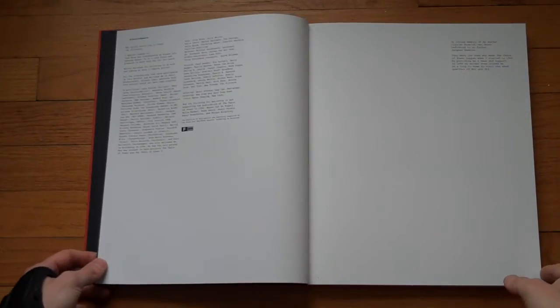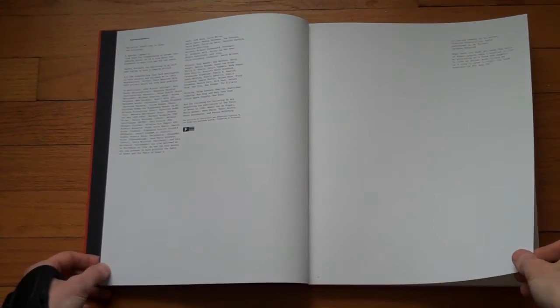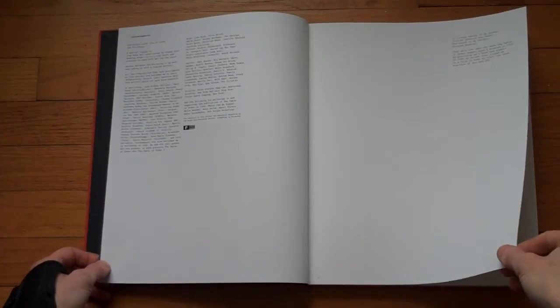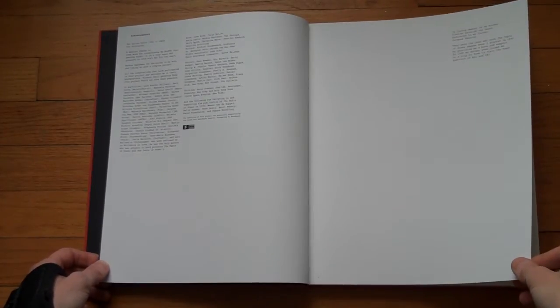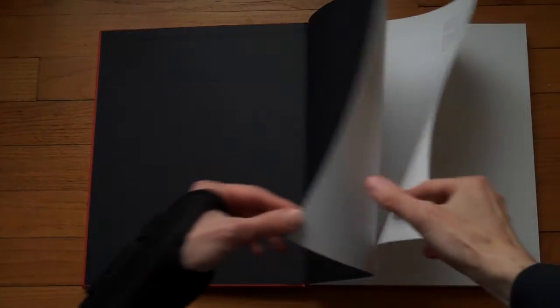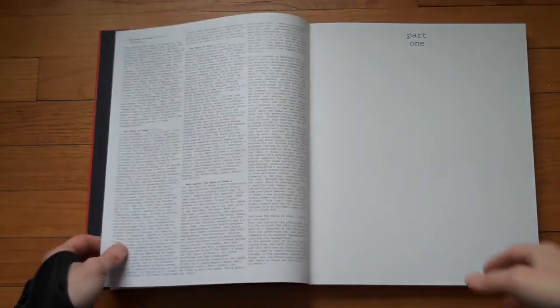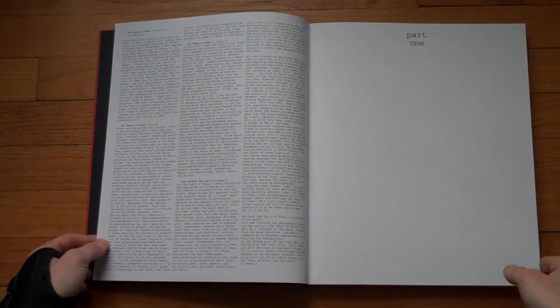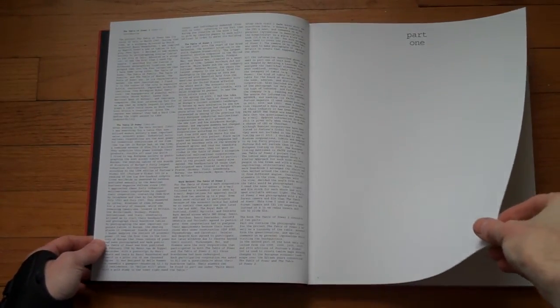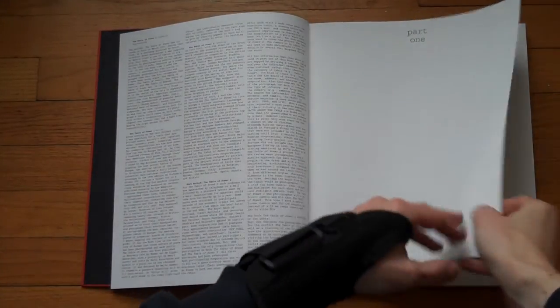So first thing to note is that if you look, which I didn't do, but I did after the fact, this book was designed by Irma Boom, who is one of the preeminent Dutch photography book designers. It was produced by Hatje Cantz, so you can get a Dutch designed photo book without it coming from Holland too.